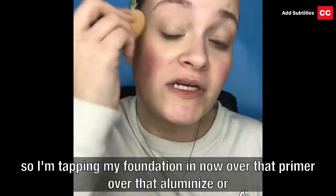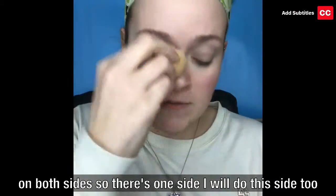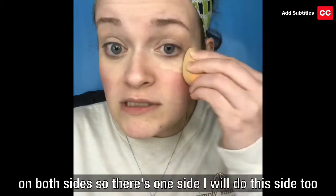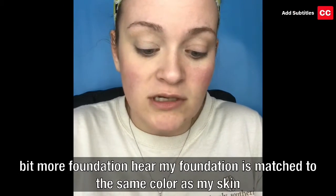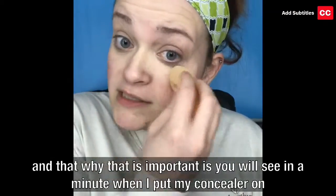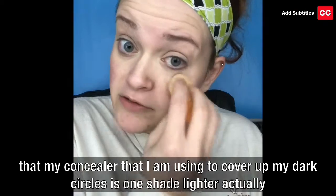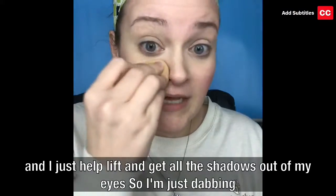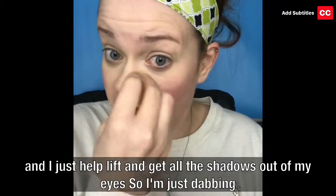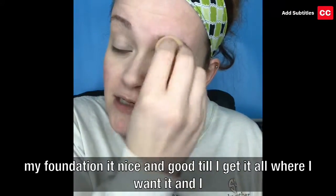So I'm tapping my foundation in now over that primer, over that illuminizer, on both sides. So there's one side. Now we'll do this side. Get a little bit more foundation here. My foundation is matched to the same color as my skin. And why that is important is you will see in a minute when I put my concealer on, that my concealer that I am using to cover up my dark circles is one shade lighter, actually. And that is to help lift and get all them shadows out of my eyes. So I'm just dabbing my foundation in nice and good till I get it all where I want it.